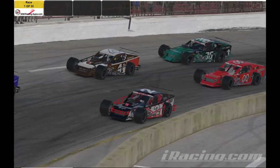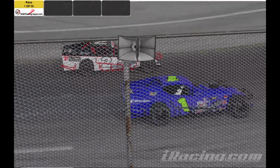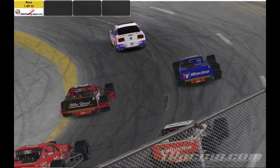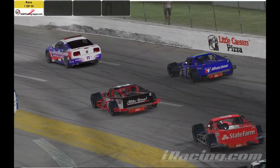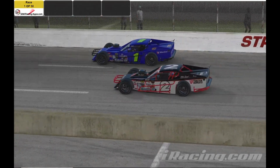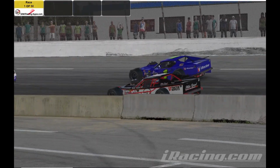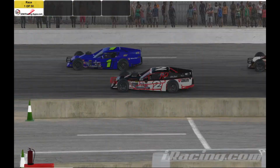These open-wheeled cars, big wide tires, lots of fun to drive. They're fairly responsive in handling. It's a fixed setup race, so all these drivers are running the same setup. Lights are off on the pace car as we watch for a green flag start.